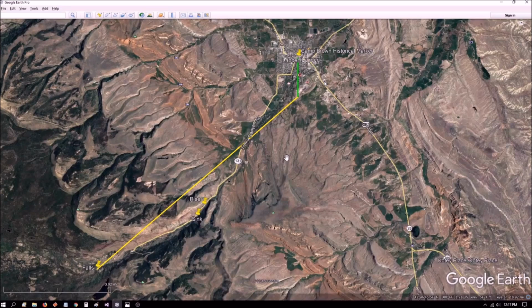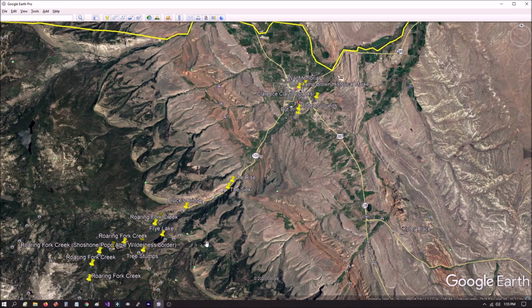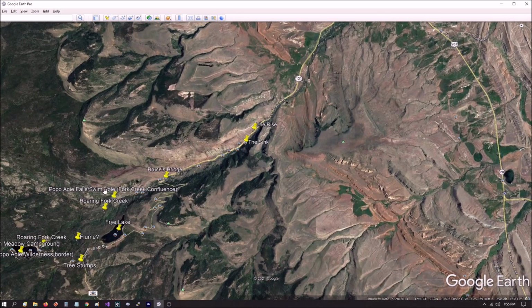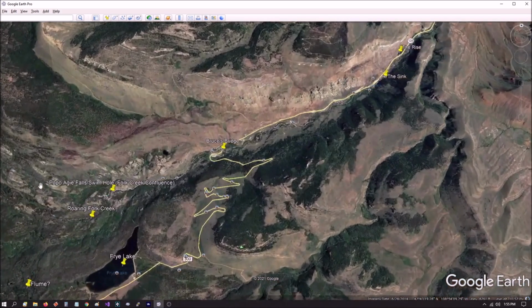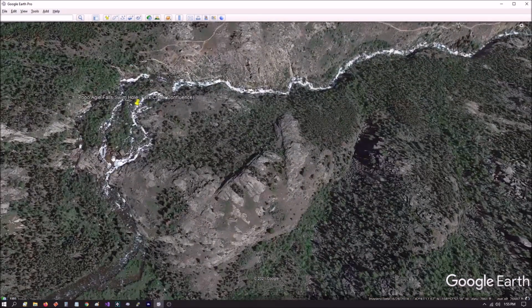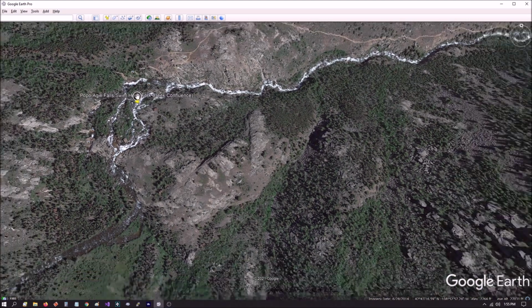I don't remember all the details because, like I said, I have so much stuff offline. So all I did is I tried to grab some of the stuff. So let me go into Google Earth first, just really quickly show you this. So basically, that 10-mile line started out right around here, the Popo Agie Falls swim hole. All the locals go here. You can see pictures of people sliding down rocks and swimming.